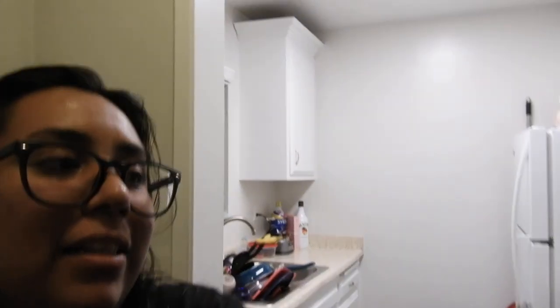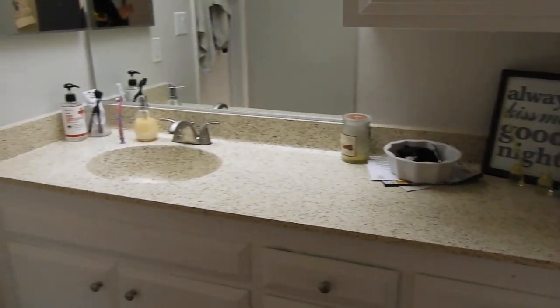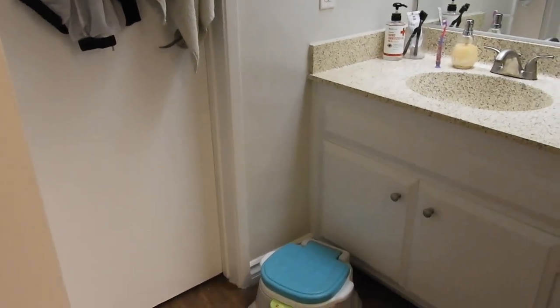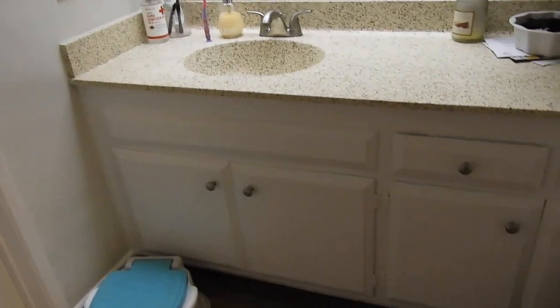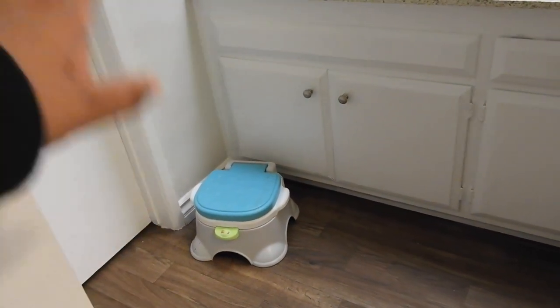Okay, so now we're back into the hallway. From the kitchen hall, the kitchen's right behind me. And then this is the entrance. To the right of our entrance is our hotel version of a bathroom. This is our bathroom hallway, I guess you can say. That is there for emergencies whenever Rick or I is using the bathroom and Daisy Eliza has to go, she goes there. I have his litter box. And this is our sink.